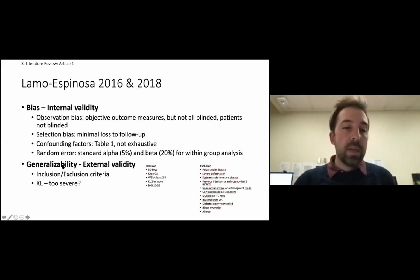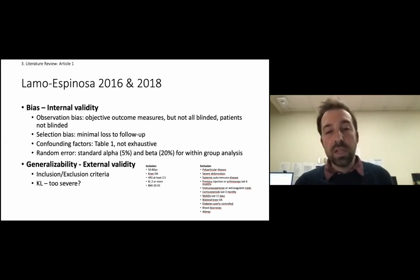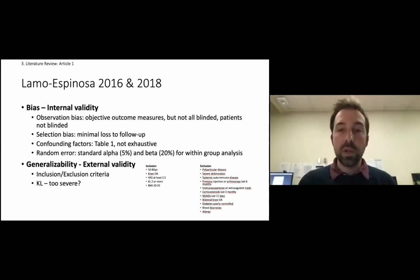The generalizability or external validity is going to be the same thing with all of these studies, and it's the flaw and strength of RCTs, where we have to be quite restrictive in terms of inclusion and exclusion criteria, which makes extrapolating this to the general population sometimes a little too difficult. And I'm going to reiterate my one thought on the use of the Kellgren-Lawrence scale as maybe being a little too severe and not inclusive enough to potentially get some better responders who would be earlier on the spectrum.